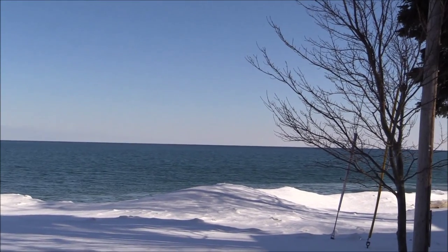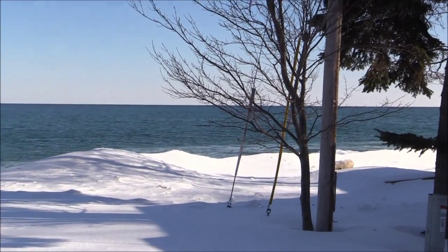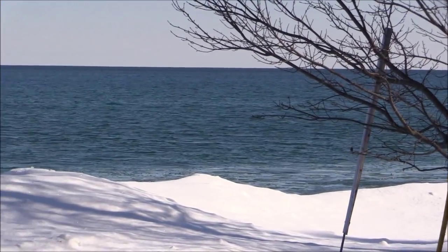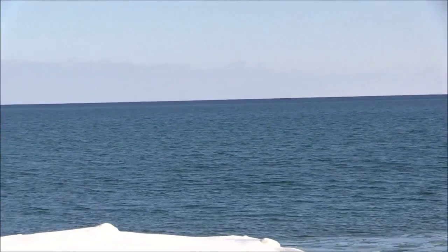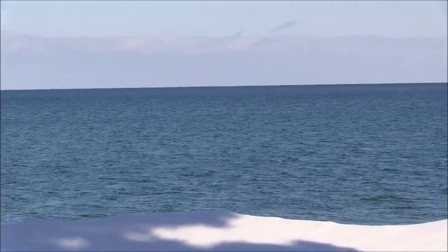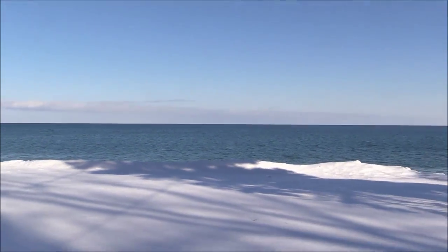Look at this, I'm about 3 miles northeast of Tawas Point State Park, and it's all open water. No ice at all.